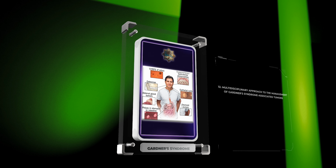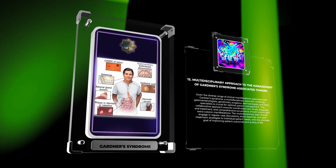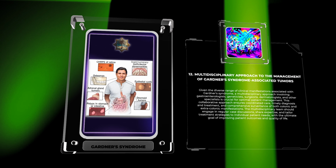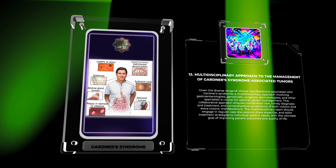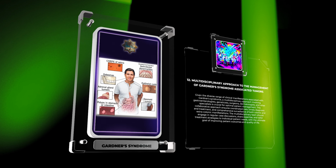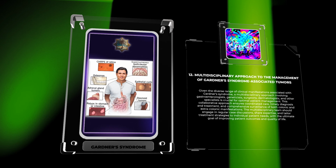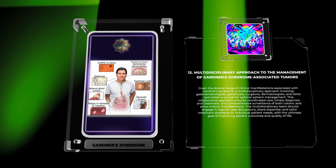Given the diverse range of clinical manifestations associated with Gardner's syndrome, a multidisciplinary approach involving gastroenterologists, geneticists, surgeons, dermatologists, and other specialists is crucial for optimal patient management. This collaborative approach ensures coordinated care, timely diagnosis and treatment, and comprehensive surveillance of both colonic and extracolonic manifestations. The multidisciplinary team should engage in regular case discussions, share expertise, and tailor treatment strategies to individual patient needs, with the ultimate goal of improving patient outcomes and quality of life.